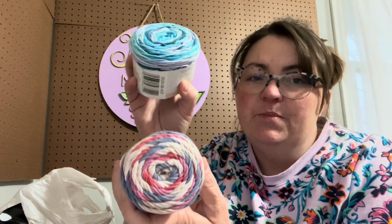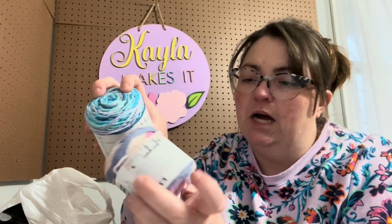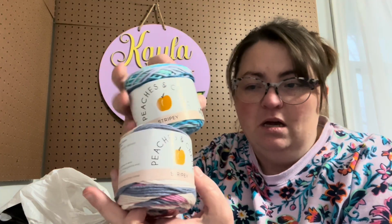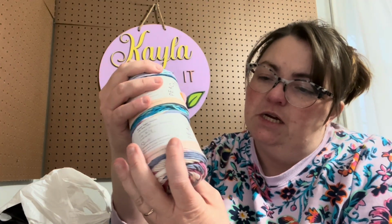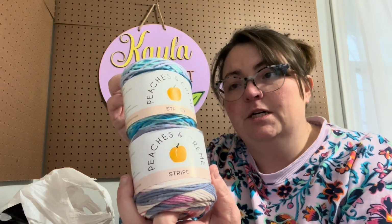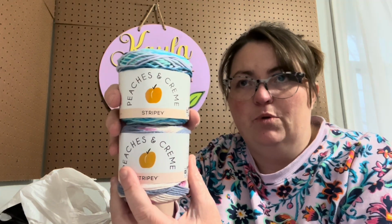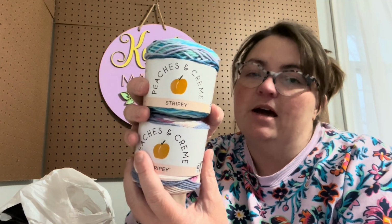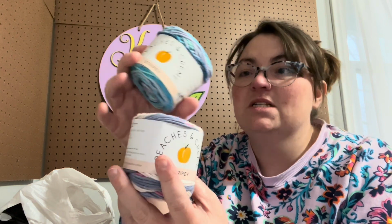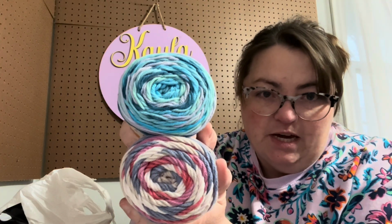After Joann's, we ran to Walmart because we needed groceries, and I picked up some cotton. Just your basic Peaches and Cream cotton, although this is the stripy kind. I know this is not brand new, but it's brand new to me. I've never used it. I have a work friend who wanted washcloths as part of their birthday gift option that I've given all of my coworkers. These are the 2 colors that I chose.